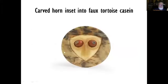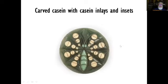This is Casein with an imitation faux tortoise or horn. Tonight it looks more like horn to me, but with a real piece of horn, because he did also work a lot with horn, carved into kind of an owl face and set in. I don't remember what material the eyes were made of. Another fantastic spider button with Casein, again inlaid into the surface of the Casein button and then carved.